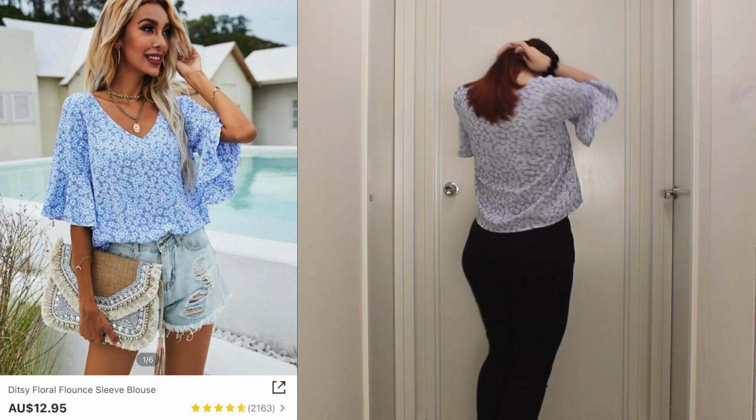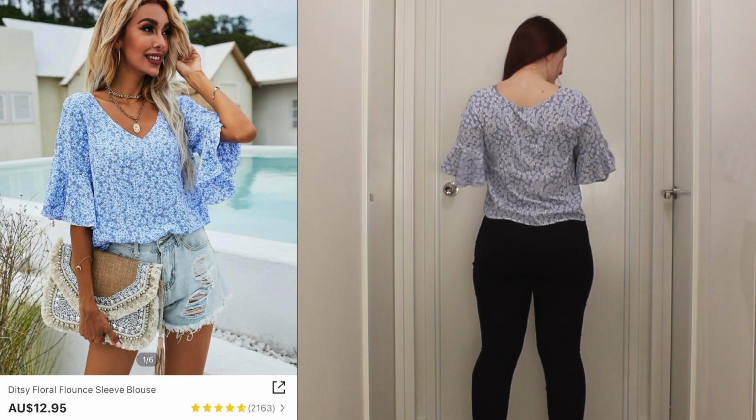This is what it looks like from the back anyway. I do really like it. It is really cute. I can't decide whether or not I would buy this again if given the opportunity, but given the fact that I'm going to get some wear out of it, I would probably say that I would.